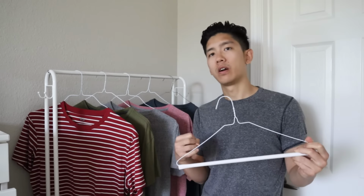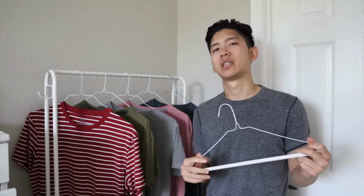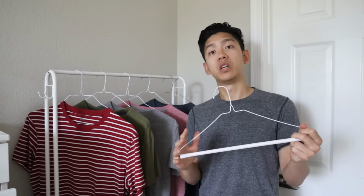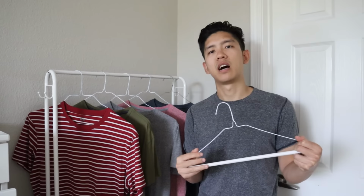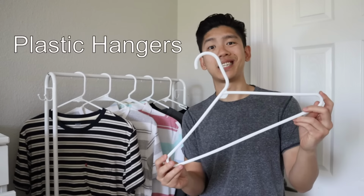Alright, so just to recap the wire hanger, these are definitely a good choice for your closet if you are on a budget, if you don't really have a lot of t-shirts that you really care about, if you really don't care too much about the whole aesthetic and visual appeal of your closet, and if you're on the move a lot and having to move things around and transport things a lot, then these are the hangers for you.